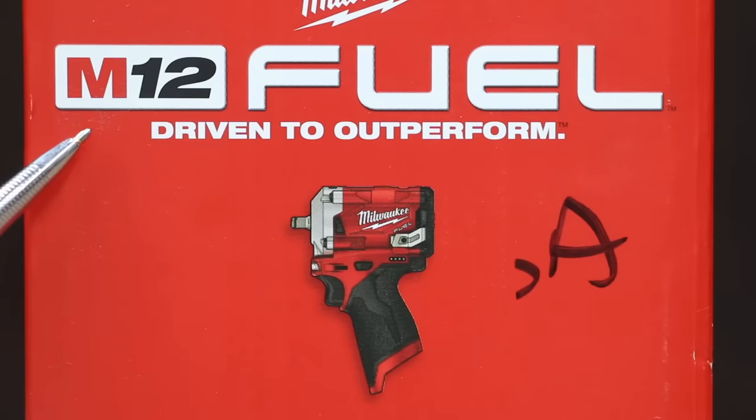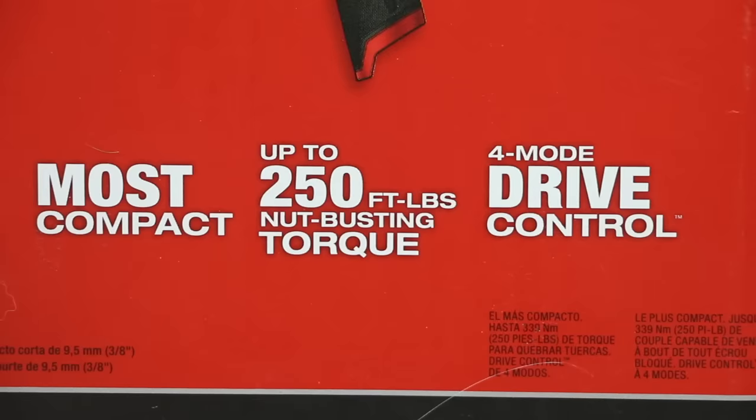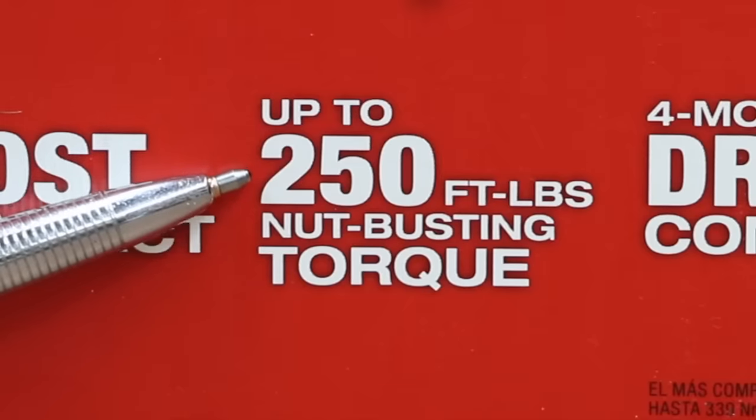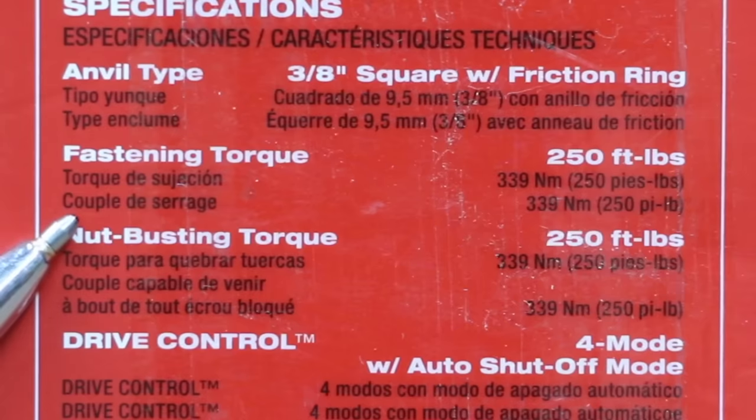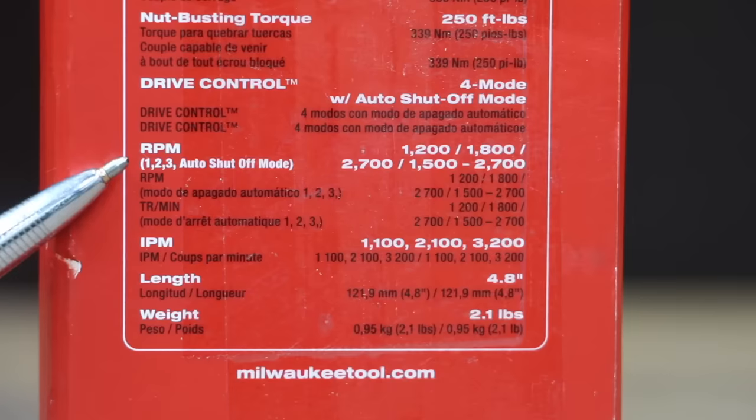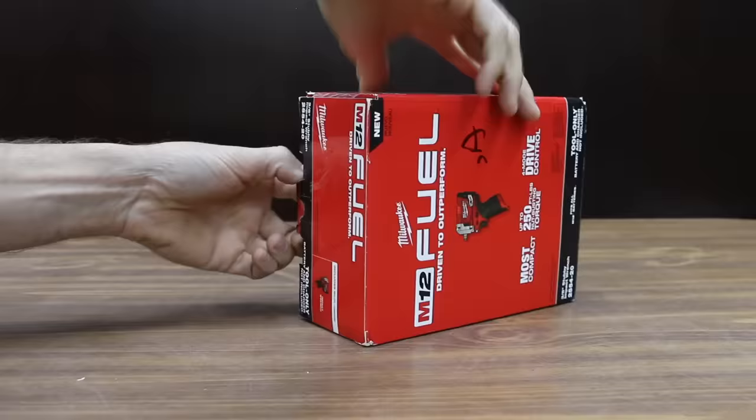M12 Fuel is driven to outperform. We're going to test that. Most compact. It claims to have up to 250 foot-pounds of nut-busting torque. 4-mode drive control. Fastening torque, 250 foot-pounds. RPM in first gear, 1,200. Second gear, 1,800. Third gear, 2,700. Auto shutoff mode, 15 to 2,700.